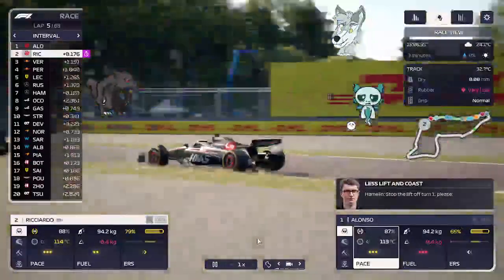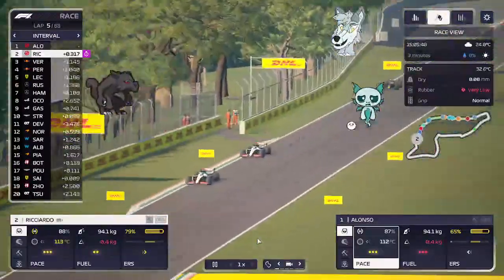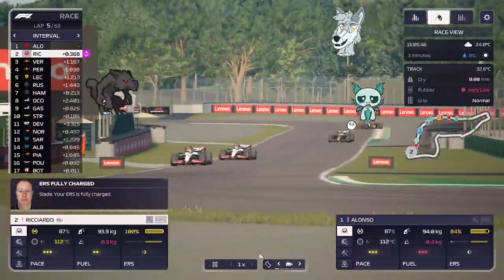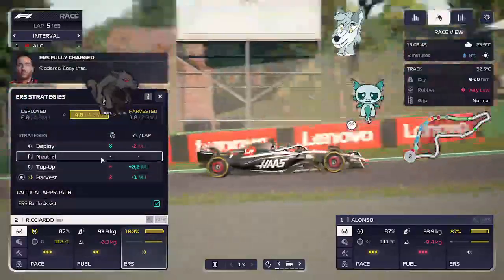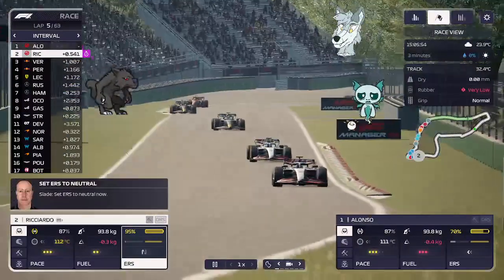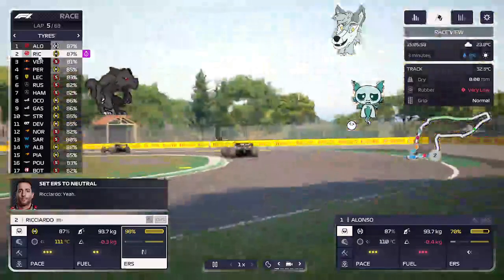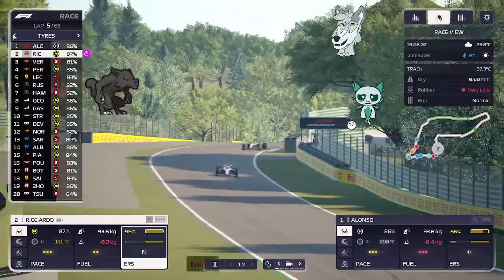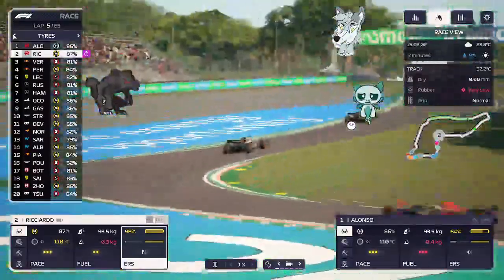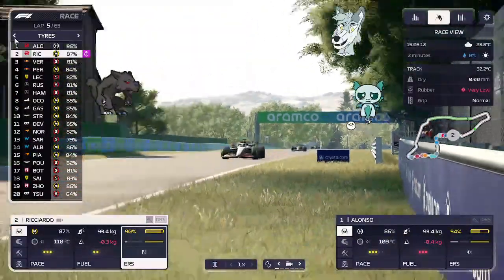Stop the lift off turn 1, please. Copy. Alonso needs to run. That's all he's doing, he's taking the lead of it, pulling Ricciardo up there. See what tires they are in. Stafford is in the soft compound. Wonder why he's still keeping pace with us. You're losing pace to Stafford.